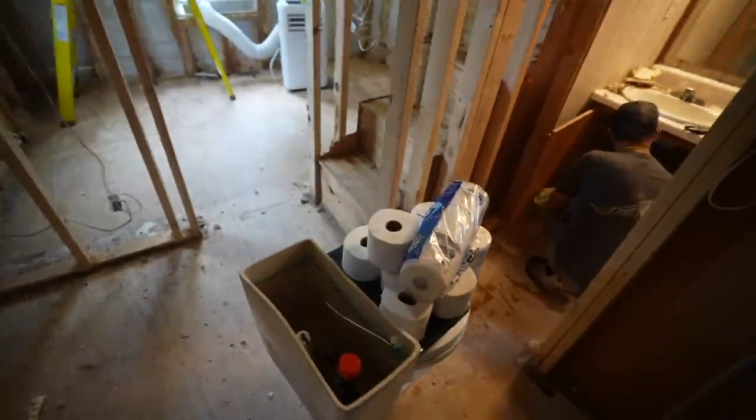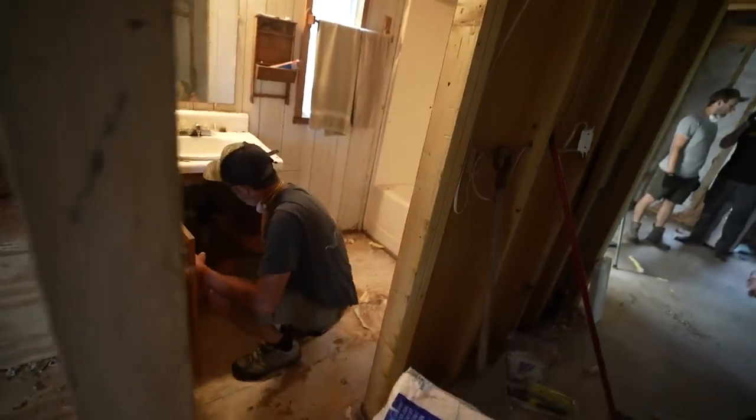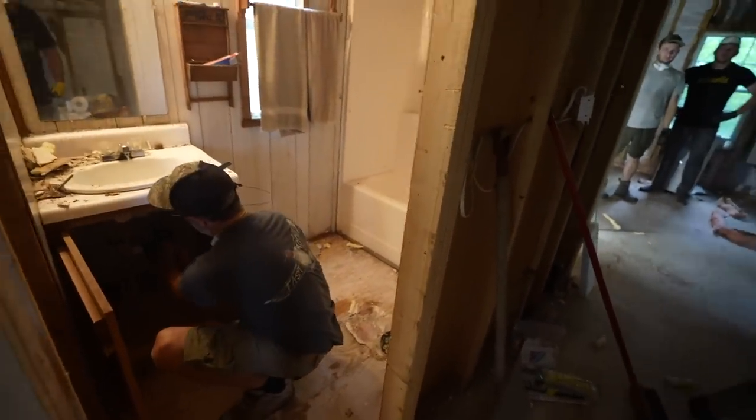All right, we got her done. Toilet, she's gone. She's coming out. She's ready to go. How's this going in here? Good? Getting her undone, draining the water out.